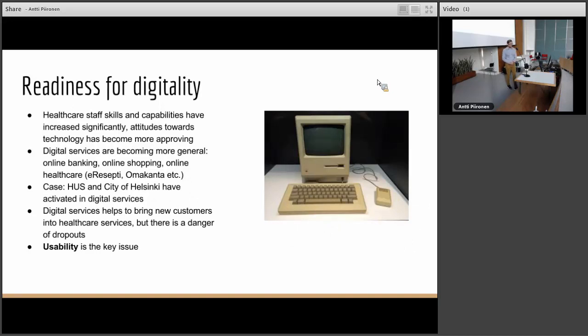And also the digital services bring new customers into the services, but you have to remember that some may be dropping out because of digital services, so you have to take these into consideration. And I think the usability is the key to all in here, so you have to develop solutions that are usable for everybody.